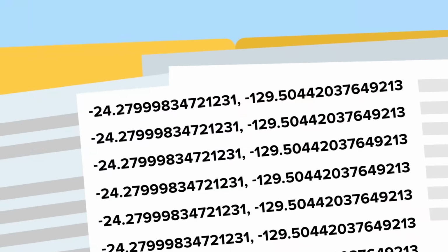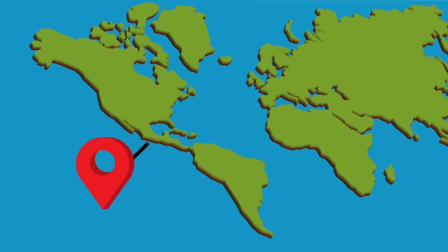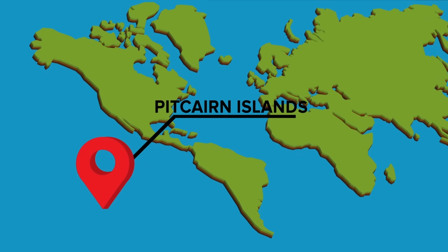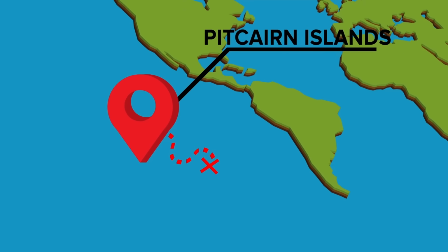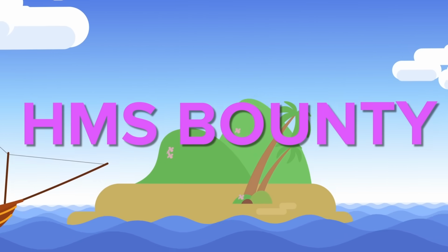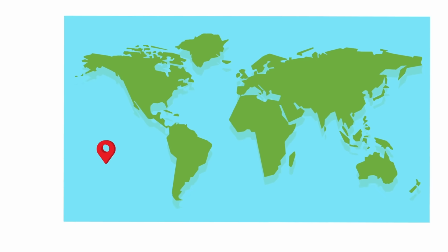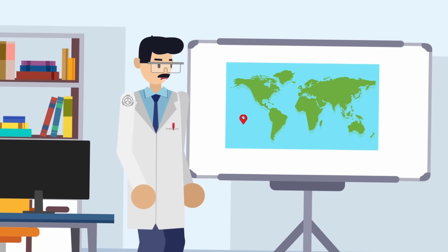The log consisted of a series of coordinates, which were repeated 5,478 times. The coordinates point to a seemingly random spot in the Pacific Ocean, several hundred miles away from the infamous Pitcairn Islands, the island that the famous mutineers of the HMS Bounty settled after taking over the ship and leaving the captain adrift on the ocean. Is this location the secret to SCP-787?